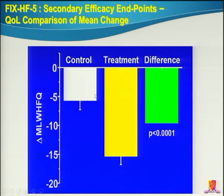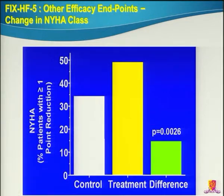There was also a significantly higher degree of improvement in the quality of life of patients receiving CCM when compared with the control. And there was also a greater improvement of the heart failure functional class in the CCM patients when compared with the controls.